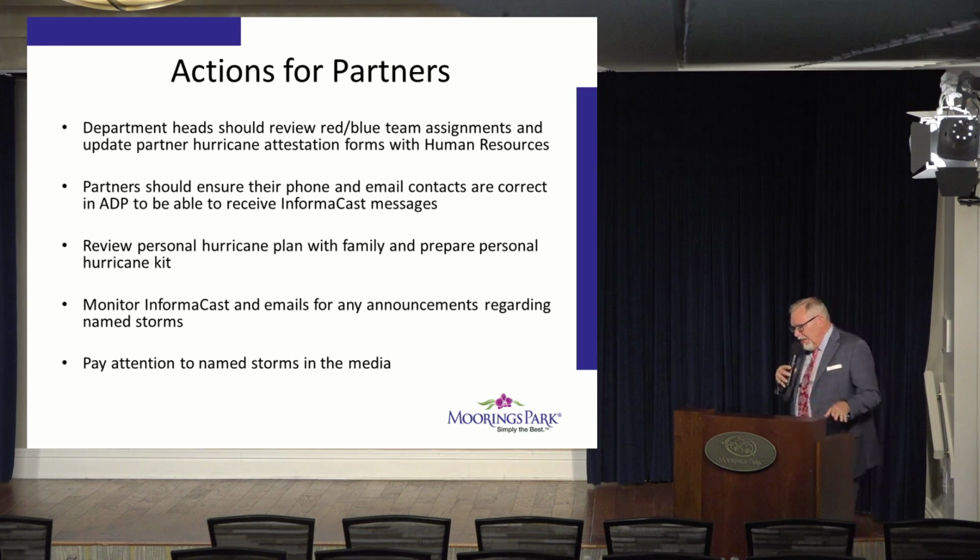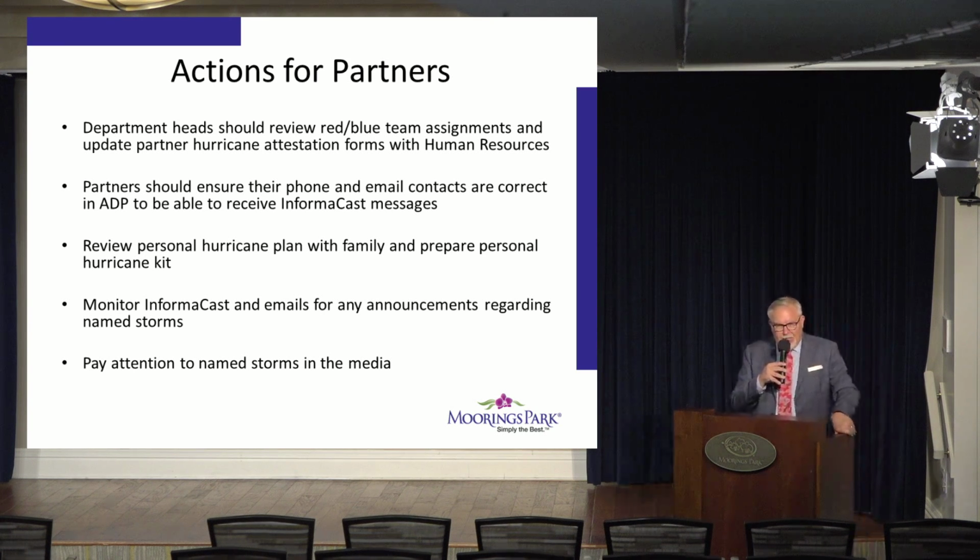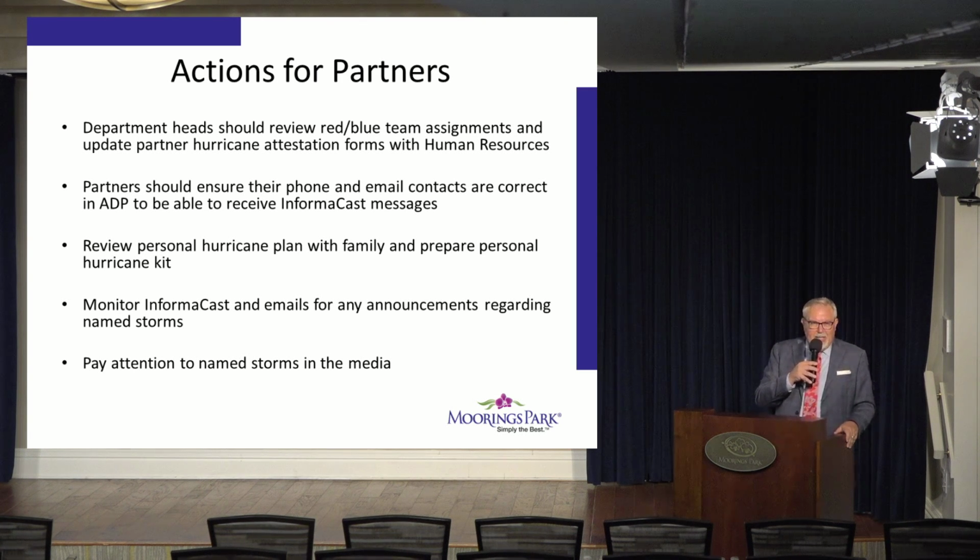For residents, if you change your telephone number or you obtain a mobile number and we don't have it, then I would encourage you to call my office in operations, and we'll make sure that we register that telephone number. The reason this is critical is that when we send out the Informacast alert messages, that automatically goes out to every single mobile telephone number that we have registered. And that applies to both residents and our partners.